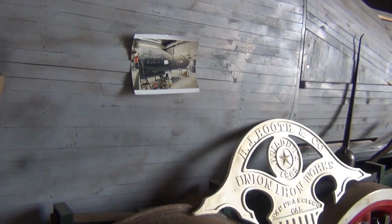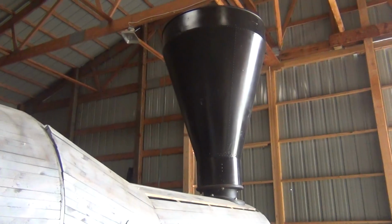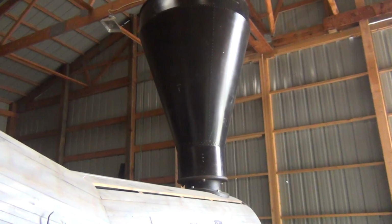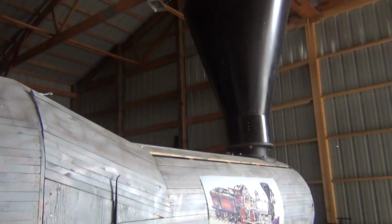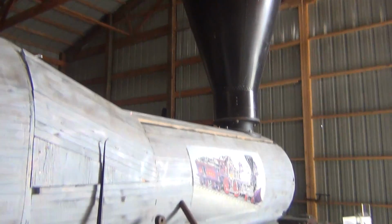Oh yeah, because they're starting a new business with these locomotives. It's a big stack. It is a big stack, and it's a big stack because it has such a small firebox and the engine moved very slow, so it needed a lot of draft, so we believe they made a tall stack.